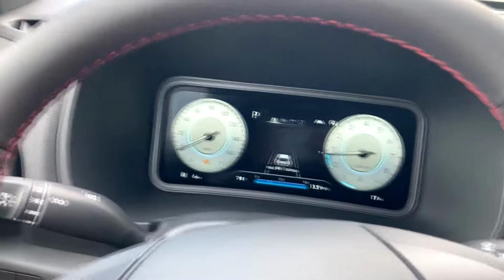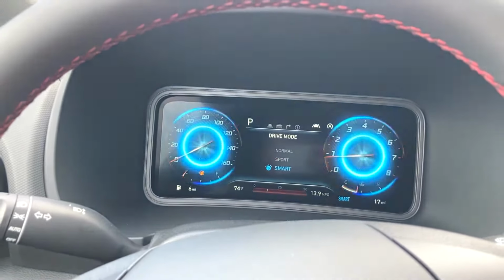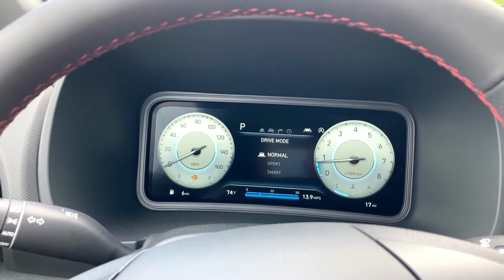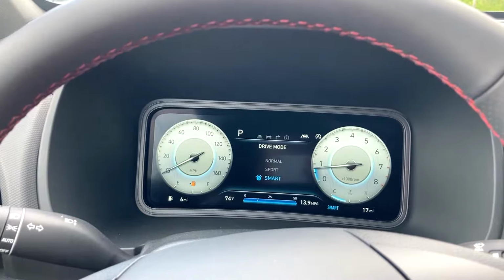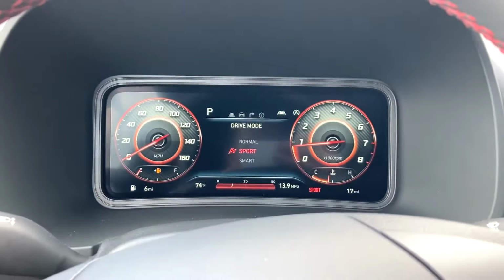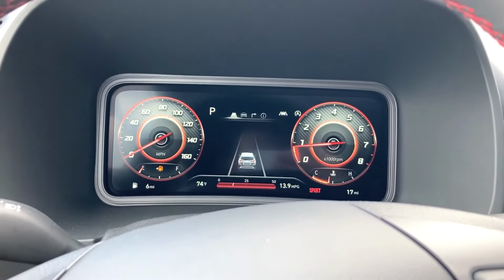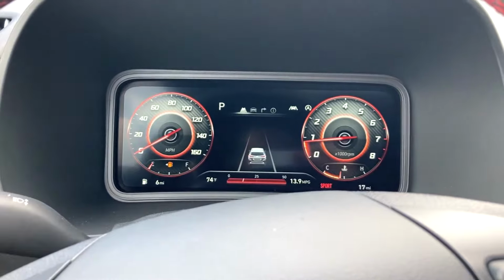And then, if we switch our drive modes, that's also going to switch how the gauges look, which is really cool. So sport, normal, and then you can go down to smart and do that. That's really cool to see the differences in the drive mode gauge cluster, and it makes it unique to have an all digital gauge cluster. If it didn't transform in some way, it would kind of be a little pointless to have that.